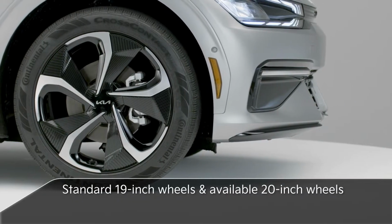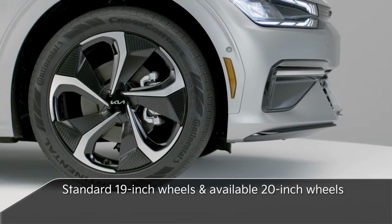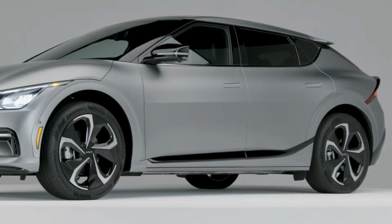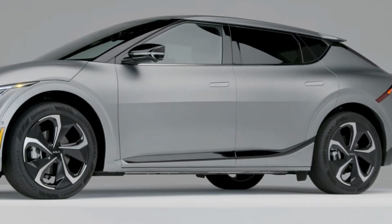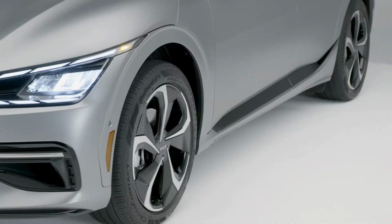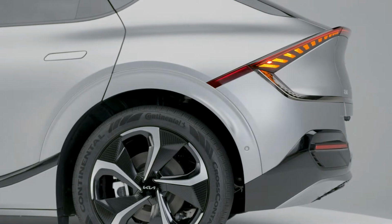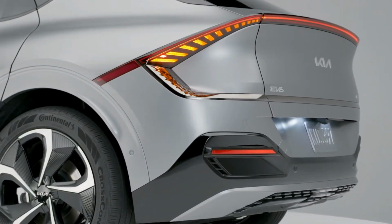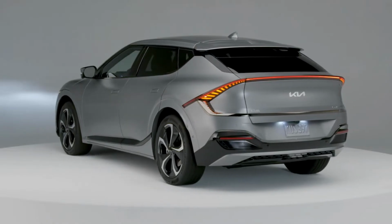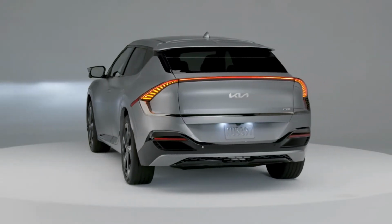19-inch wheels are standard, while the GT-Line dual motor e-all-wheel drive model features 20-inch wheels. Along the side, clean surfaces and flush door handles contribute to EV6's sleek, sporty image. A unique door blade runs low along the body before arcing up into an LED light cluster across the high rear deck, which also serves as a spoiler. The overall effect is a continuous line that encircles the vehicle and brings harmony to the design.